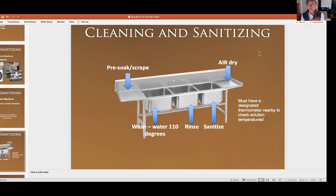So don't make an assumption that just because the sink is set up in a linear way, that people know how to properly clean and sanitize. And it's also important to remember that your water temperature has to be hot. We have to have water at 110, which means we have to have a thermometer. If we have to have this tank at 110, we need to measure it. The sanitizer tank, if you are using a chemical sanitizer, probably has specific requirements. The food code will say 75. So the water temperature of the sanitizer solution when you're using quats or chlorine has to be at least 75. So again, you need a thermometer.